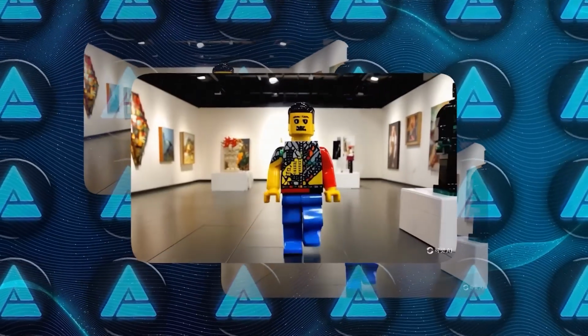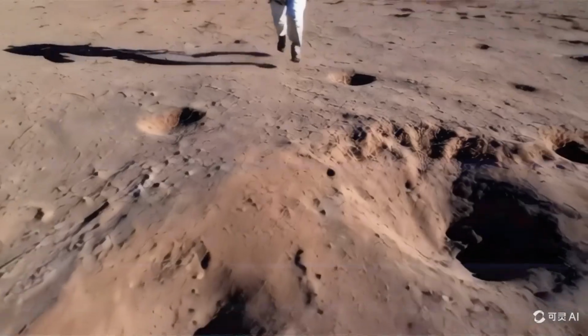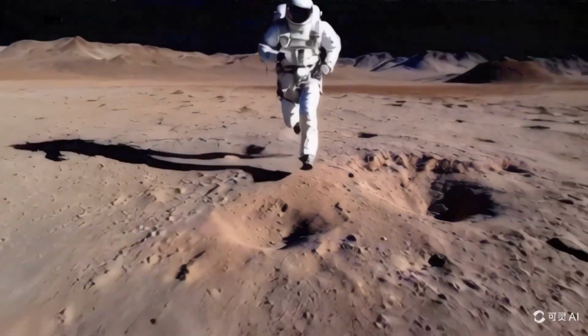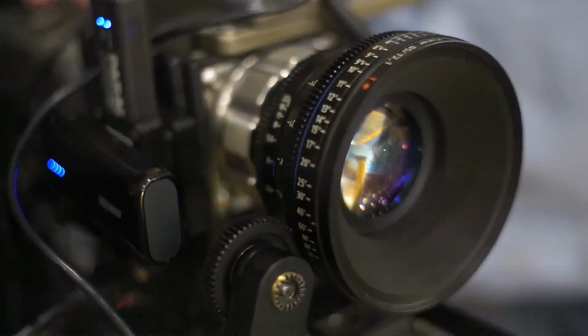The video captures the unique way Lego characters move, just like in the Lego movies. There's even a clever focus shift from one character to another, showing that Kling can handle depth and focus changes just like a real camera.